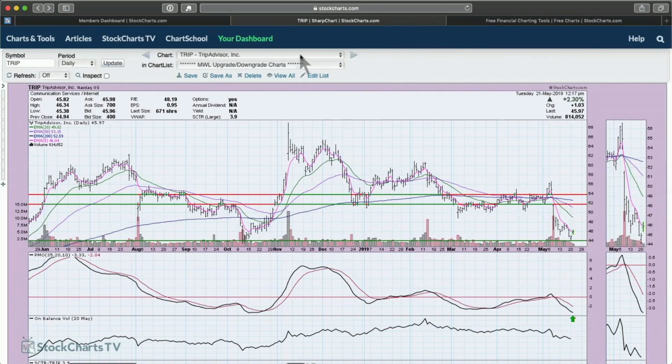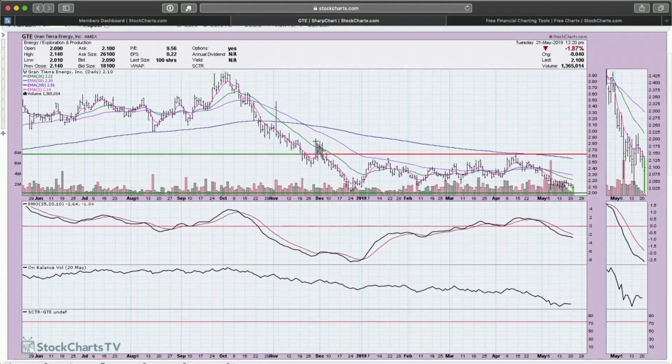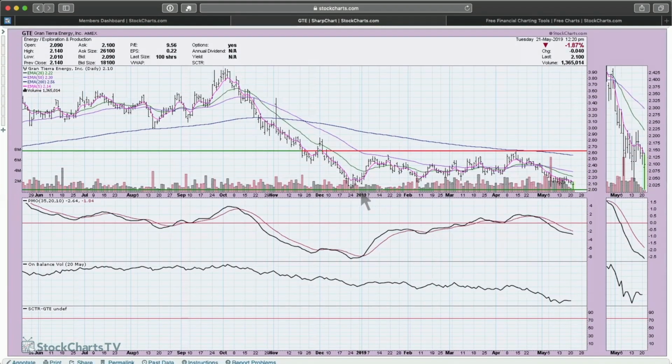All right, now let's move on to some downgrades. Gran Tierra Energy, GTE. This is in the exploration and production area. Been in a pretty solid trading range. Oil has too. And it's pretty much down to the bottom of that trading range, which I think is certainly a positive. You can see that the PMO has turned lower below its signal line and is continuing lower. No scooter for this one, but OBV, it did flatten out here with the flat price.